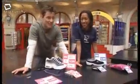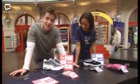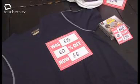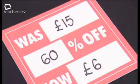Hurrah! It's the end of the discount dash. We're going to find out who's going to keep their stash of stuff. I'm feeling pretty confident because I got myself this tasty little number here, this T-shirt, 60% off, was £15, now £6. I've saved myself £9.